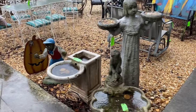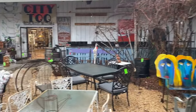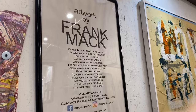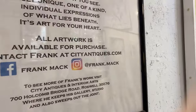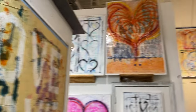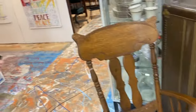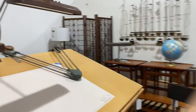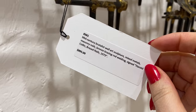This outdoor area is so very cool. And as you guys can see, it's raining. But they've got another section of goodies to look at. Come here, baby. Come here. Ooh, a drafting table. It's big and pretty.